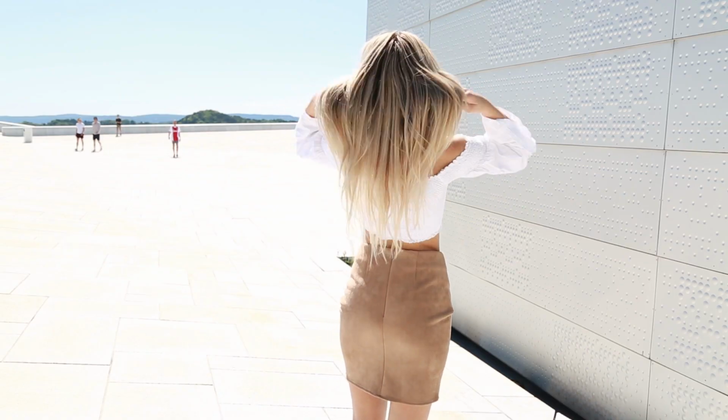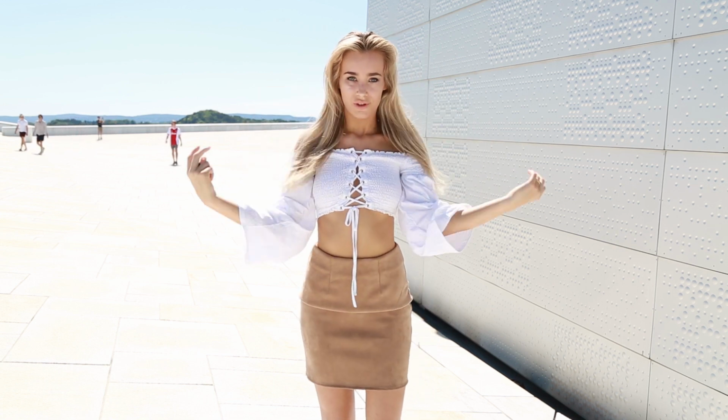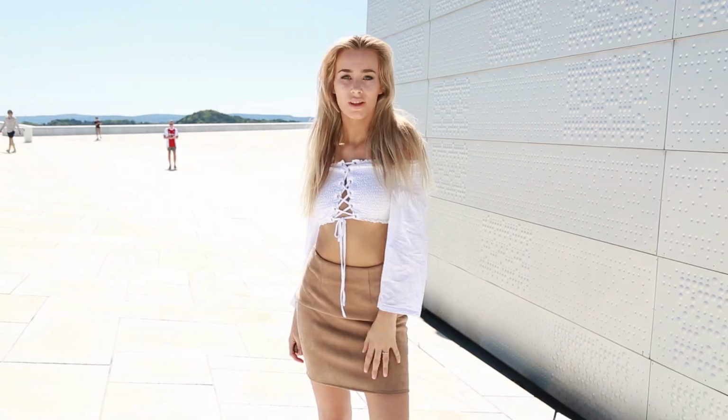That way my eyes are getting used to the sun and I'm getting used to the amount of light that's coming in. That's a really good trick to have in mind if you're taking photos like me with a lot of sun. Because I know it's really hard, I have really sensitive eyes, so it's hard to keep my eyes completely open the entire time.